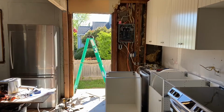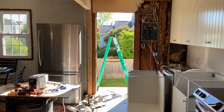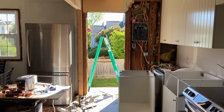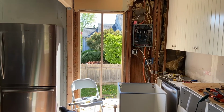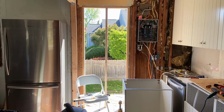So just as a reminder of kind of what was here before, there was a door which the owners before us were using as the main door. So as you can see here, we took out the door so it was just one big opening, and then started to put the studs in since we are moving our door to the front of the house, which is behind us in this video.